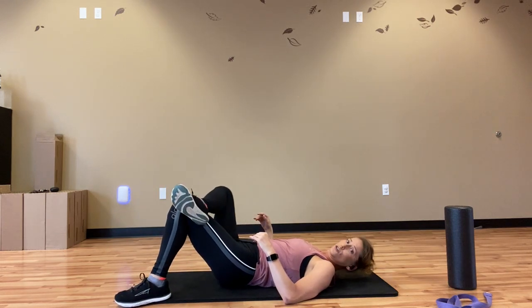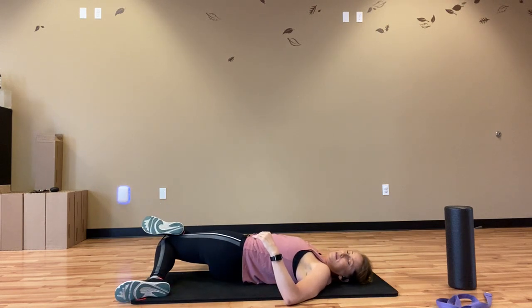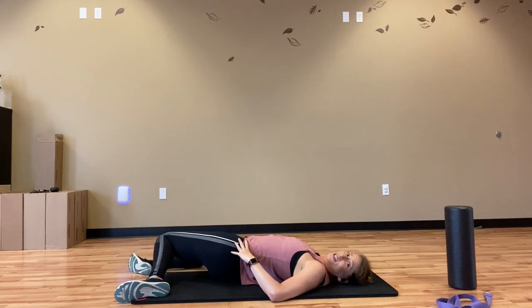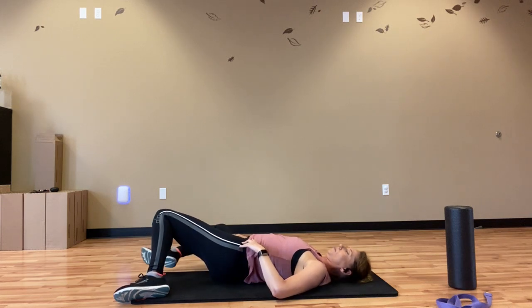Right foot crosses over your left knee. Send both legs over to the right. And let the weight of your right leg help to open up the left leg. Always be willing to change the plan, again, so if you come over and that knee starts to hurt, take off your foot. And then we'll come back.